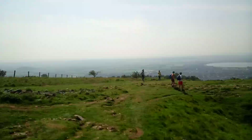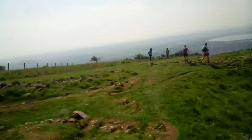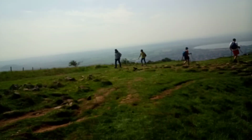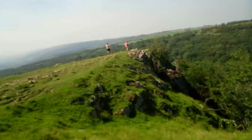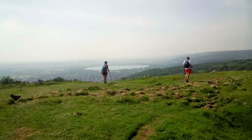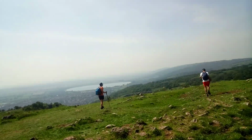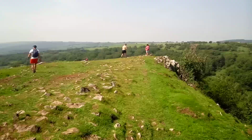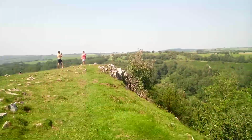So we'll see how we get on. Our aim is to get down to Jacob's Ladder, then walk down the area there, but if it's cordoned off for any reason, we might have to find a different route. There's the Axbridge Reservoir. Let's go up to this pinnacle.